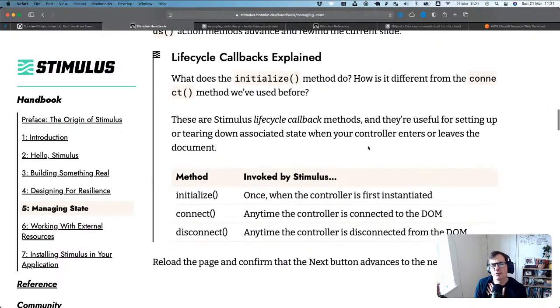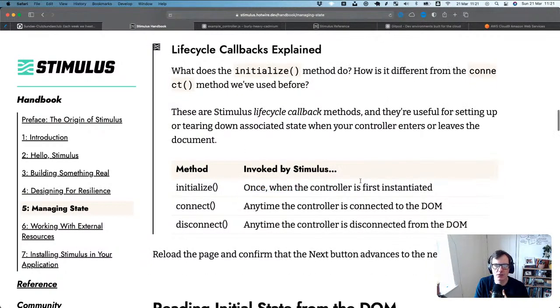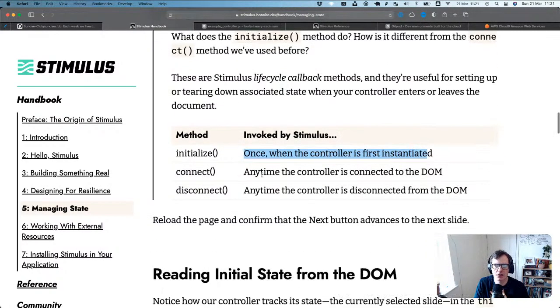Okay, these docs are pretty good at answering my questions. These are stimulus lifecycle callback methods. I've read these before, I've 100% read these before, probably more than once, but my memory is awful. They're useful for setting up or tearing down associated state when your controller enters or leaves the document. Initialize is once when the controller is first instantiated. Connect is anytime the controller is connected to the DOM. And disconnect is anytime the controller is disconnected from the DOM.